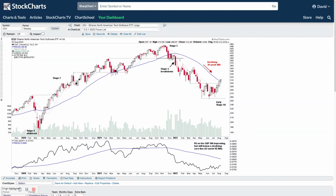But with such a steep stage 4 decline here, this zone of resistance above is likely to continue to put pressure on the stocks moving out into potential early stage 1 or into stage 2 even. So we potentially could start to form a higher base structure on here.